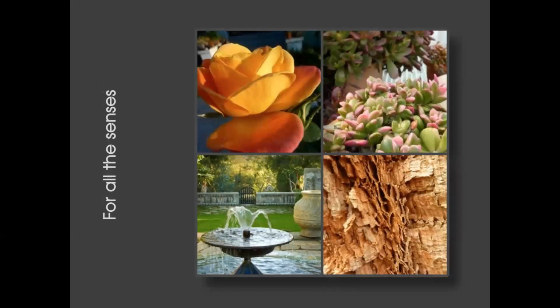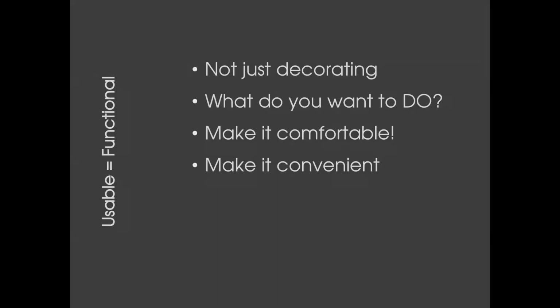So, flower color, interesting foliage, the sound of water, the tactile sensation of touching bark and other materials. Those are all things that we can hit on, fragrance, etc. Try to expand the design so it reaches as much as we can. We also want it to be usable, functional. It's not just about decorating and making it pretty.